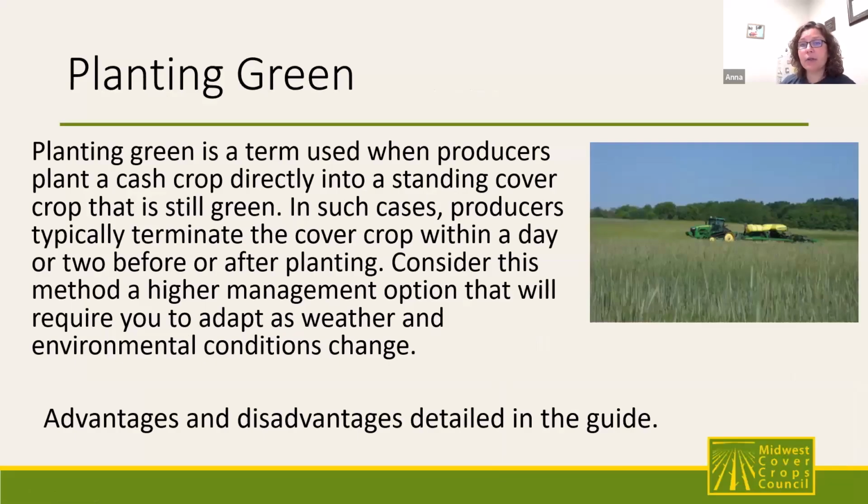Again, planting green is included in the guide. It's become more popular lately. And the advantages and disadvantages of these practices are detailed in the guide. We try to provide some keys to success, some things to watch for to help you be as successful with this practice as possible.